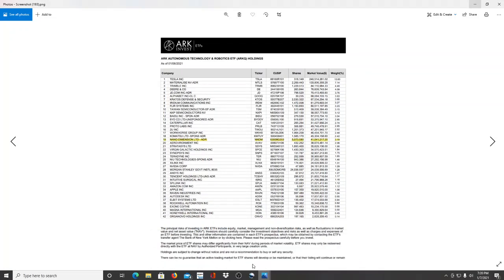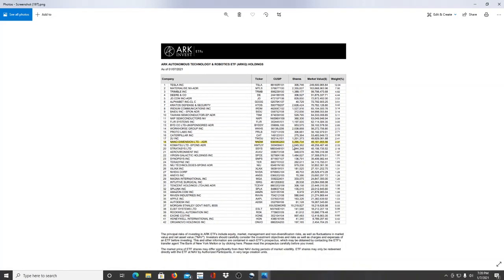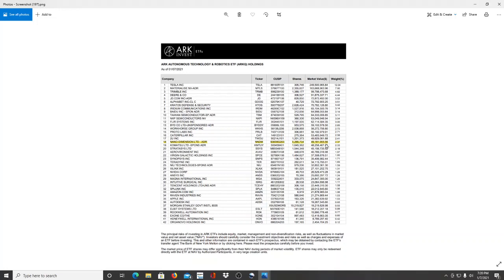So let's see ARKQ. ARKQ is 5,073,080 shares, right, in total. And now it's 5,265,734 shares. And look at their market value, how it went up. It went up from 41 million to 49 million. It increased by 8 million.